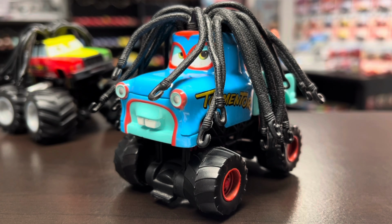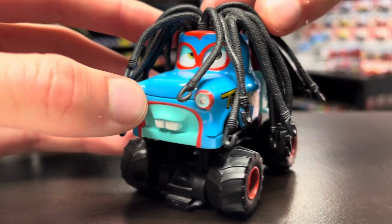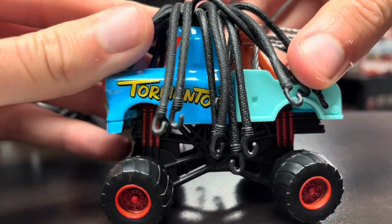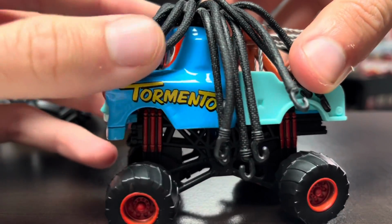At least they did do a pretty good job at releasing them back in the day. There's a couple of them that they missed out on, but they did some pretty cool ones, including Rasta Mater right here, which is a very cool alternate version of the Tormentor, which is Mater in his monster truck form, pretty much. But the only difference with this one is pretty much just the hair.